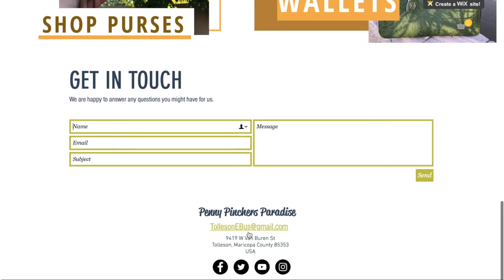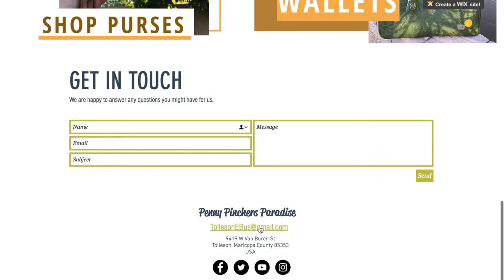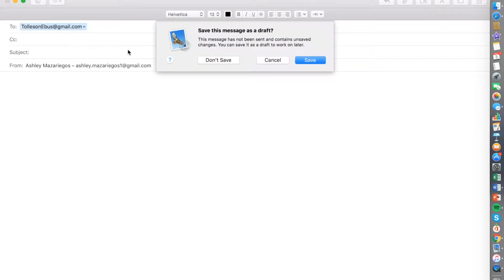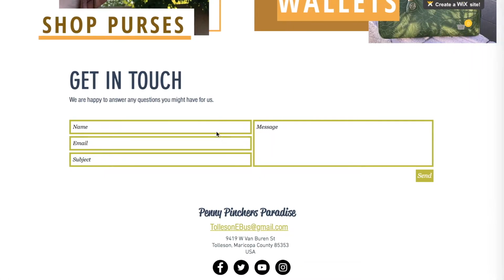Underneath it, we have the Penny Pinchers Paradise. We have our email, so you can click on that, and it'll take you to a page where you can email us directly. Then we have our location, and finally, at the very bottom is my favorite part. Here we have all of our different social medias, our main ones being Facebook, Twitter, YouTube, and Instagram.